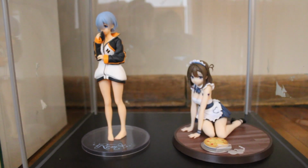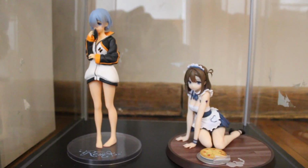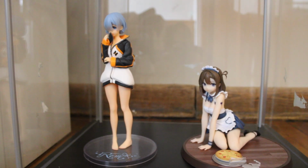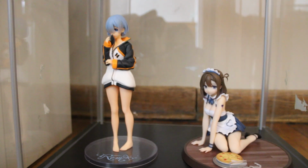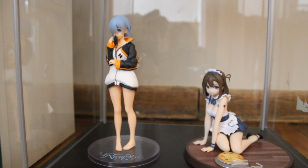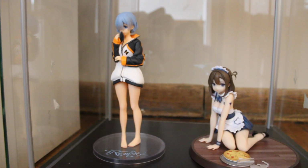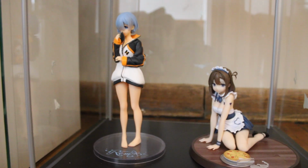All right, I am lying on the floor for this, so we're gonna keep this brief. On the left here, we have a Rem. If you are a figure collector and you do not own at least one Rem, your collection is incomplete. It's just how it is. You need an obligatory Rem. I don't even like Re:Zero and I own a Rem. Come on, what's your excuse? This is the only prize figure I own and the cheapest figure that I ever got, but she's really cute. I like her wearing Subaru's jacket.